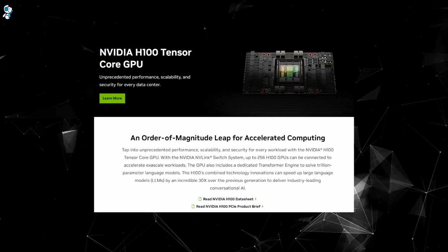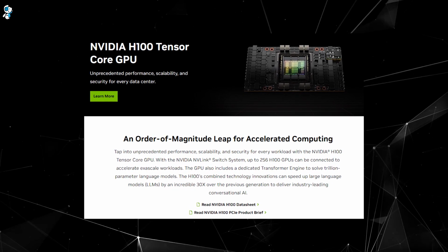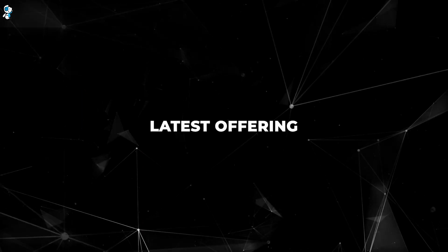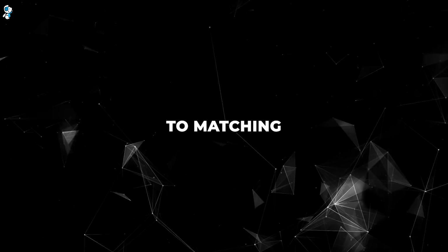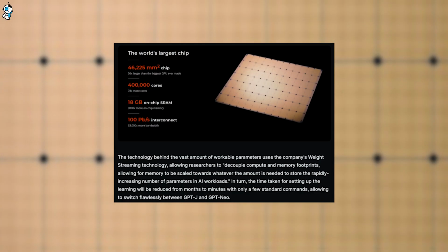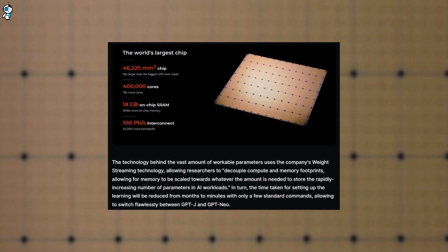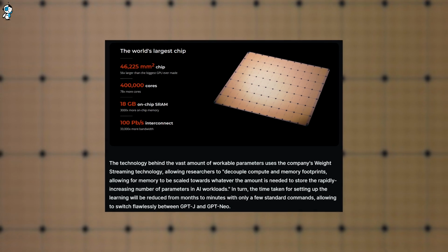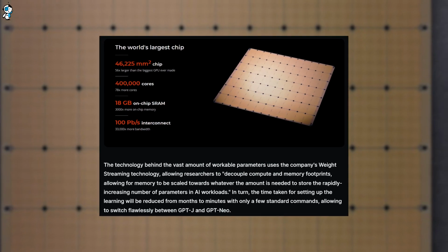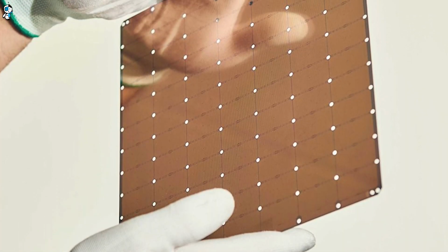And although NVIDIA recently announced their new H100 GPU, it's estimated to only be about 2x faster than the previous A100. So even NVIDIA's latest offering can't come close to matching the performance of Cerebras' solution for these types of AI algorithms. Other benchmarks tell a similar story, whether it's sparse neural networks, convolutions, or large matrix operations. The sheer size and high transistor count of the Wafer Scale Engine 2 gives it a tremendous advantage in computational power. Of course, hardware is only one part of the equation.